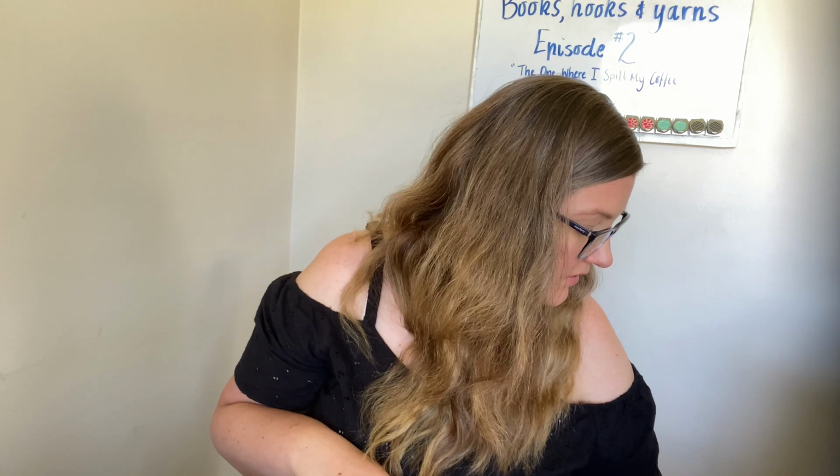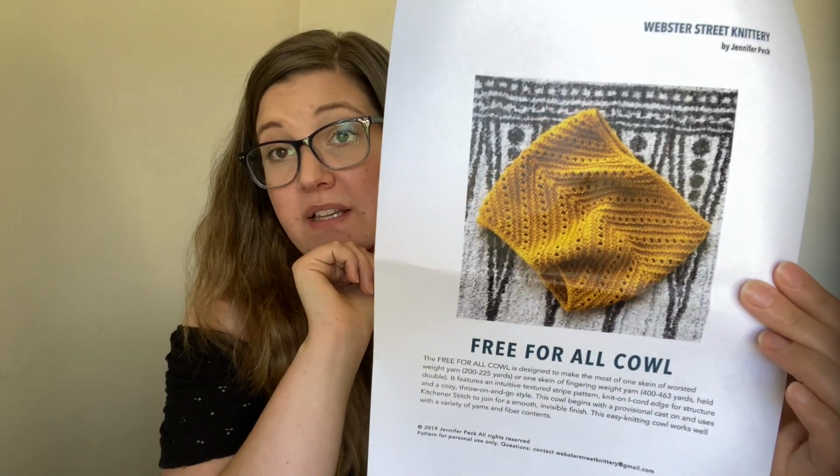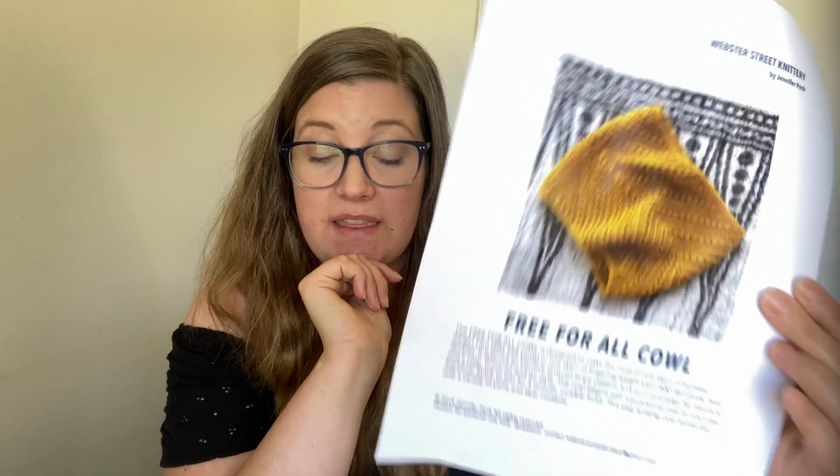I'll talk about this in a minute. This is... I've lost the pattern for it. Well, I have it, it's right here. This is the Free for All cowl. It's on Ravelry and it is by Webster Street Knittery by Jennifer Peck. This is the pattern. And I don't know if it's the pattern itself or the colour of that cowl that I absolutely fell in love with, but I decided I needed to knit this.